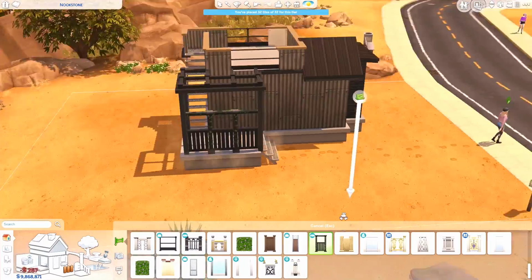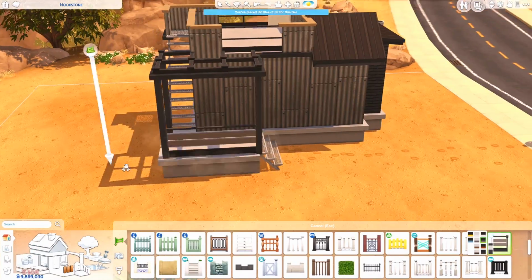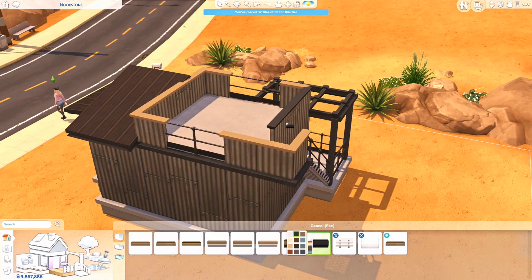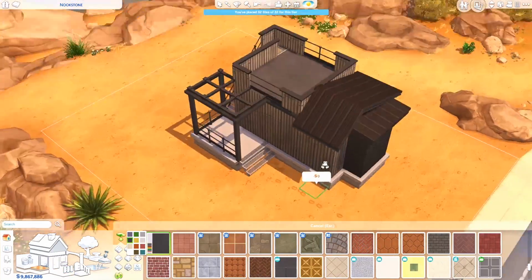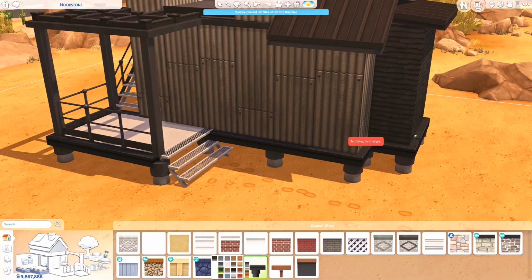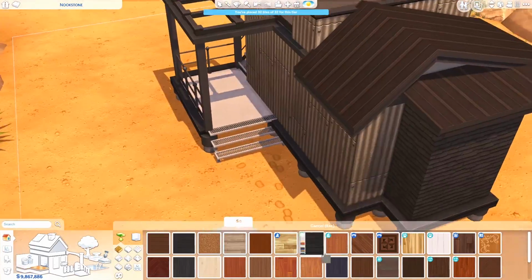So that is what we're doing today. We are basically building this very micro, very tiny, teeny house and, or trailer, whatever you want to call it, and we're going to decorate it in a very industrial kind of interior style. I had a lot of fun with this one.